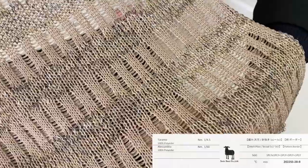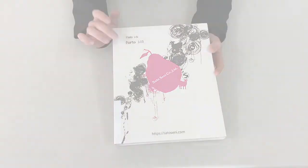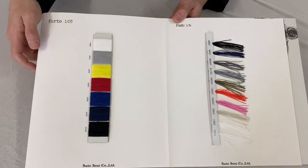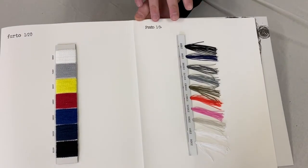Very nice, especially for example, like my pullover or cardigan. And next one is a fancy yarn for the fine gauge, Prato and FURTO. So these are the fancy yarn for the fine gauge, 12 gauge or 14 gauge. And this is the colors of FURTO, single 20. And this is the colors of the Prato, single 14.